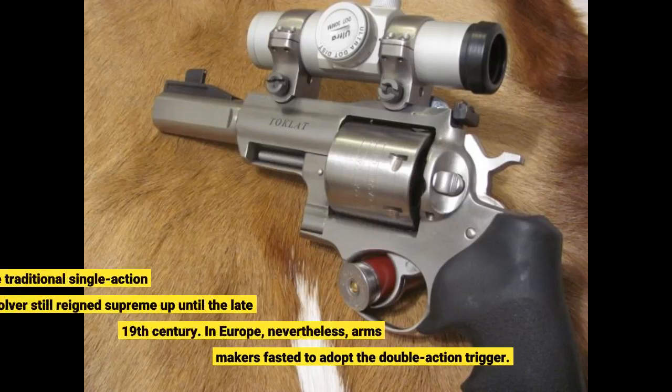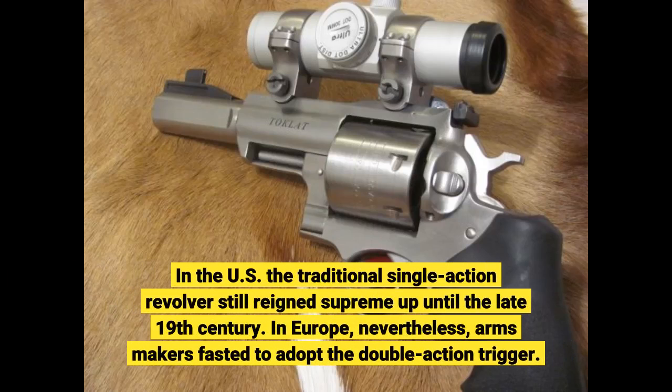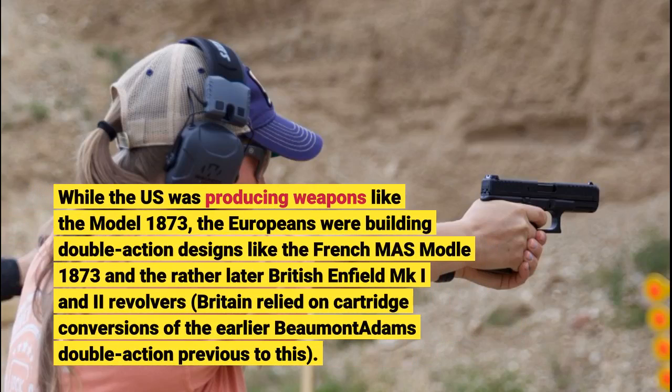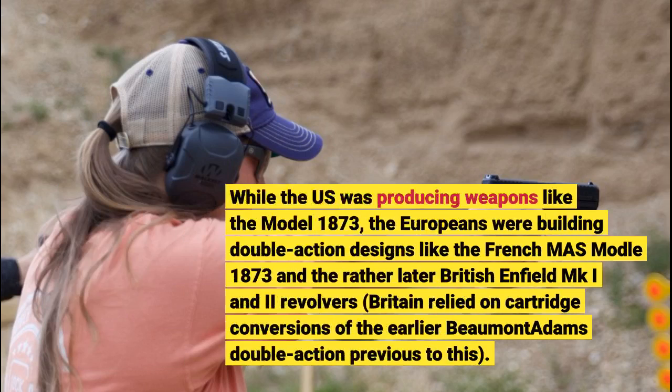In the U.S., the traditional single-action revolver still reigned supreme up until the late 19th century. In Europe, nevertheless, arms makers were fast to adopt the double-action trigger. While the US was producing weapons like the Model 1873, the Europeans were building double-action designs like the French MAS Modèle 1873 and the rather later British Enfield Mk1 and 2 revolvers. Britain relied on cartridge conversions of the earlier Beaumont-Adams double-action previous to this.